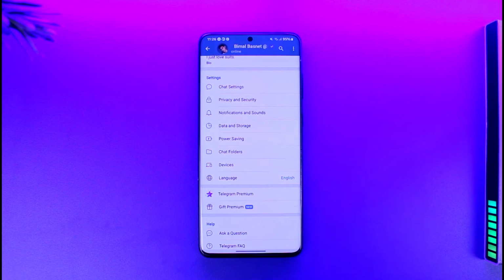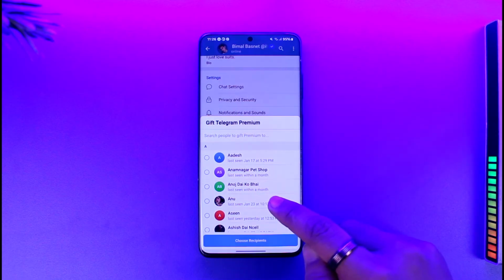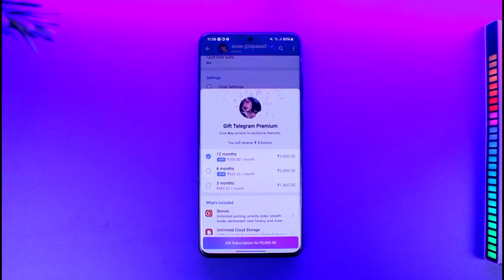Here you can choose to get the premium yourself, or if you want to gift it, just tap the gift premium option here. Select a person to whom you would like to gift a certain Telegram Premium. Tap the proceed option here.